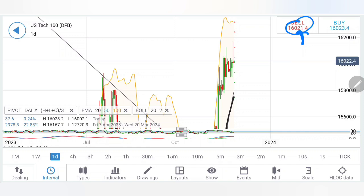Regarding buying NTC, we can buy here at 16,030, but with a caution: note 16,040, 50, 60. As long as 16,060 is not taken, we are not going to treat Tech 100 as bullish. It is only to be treated bullish beyond 16,060, where you can expect 16,100, 120, 140 levels as the next targets. I expect lower highs and a swing, so just take your trades accordingly.